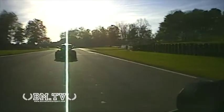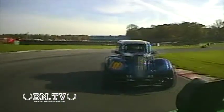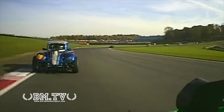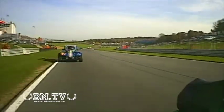Now what you can't see here is the yellow flags. There will definitely be yellow flags at that corner. That means that the drivers won't be able to overtake. The yellow flags to slow everybody else down, to allow the stricken cars to be recovered, and more importantly for the drivers to get out to safety.